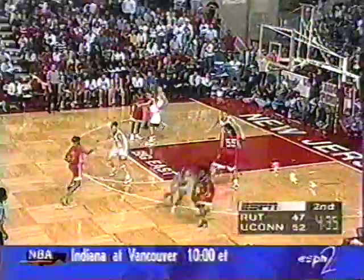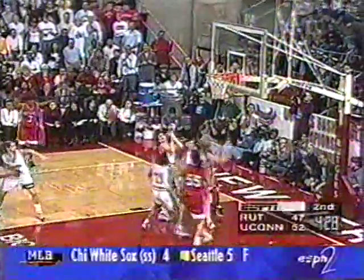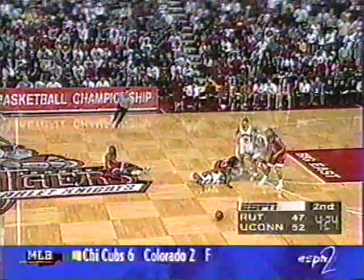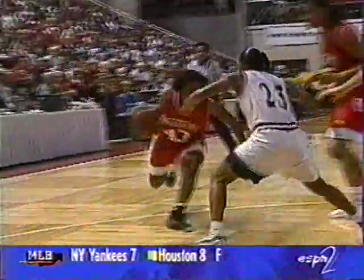Time becoming a factor for Rutgers. 10 seconds on the shot clock for Pointer. Gets free. At the block by Sauer. Oh, my goodness. And the foul by Natasha Pointer. Pointer trying to do a little too much herself right now.